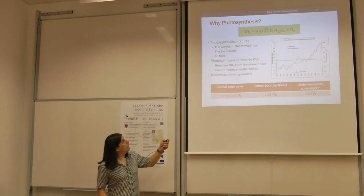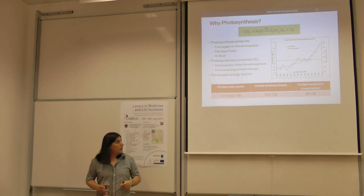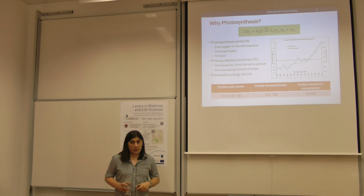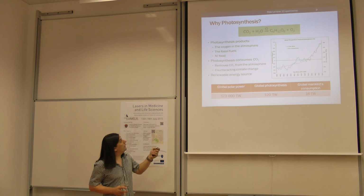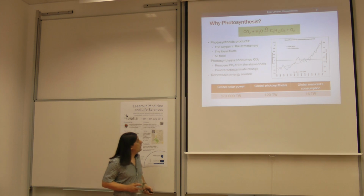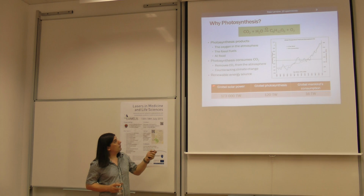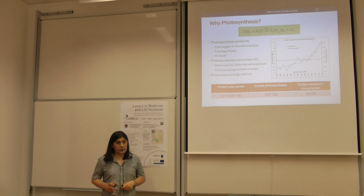So photosynthesis is very important, and actually it is one of the, maybe understated, best tools that we have to tackle climate change and our carbon emissions. Just plant more trees, and they will remove the CO2 from the atmosphere and counteract climate change. And at the same time, by using photosynthesis, we can have a clean and renewable energy source.